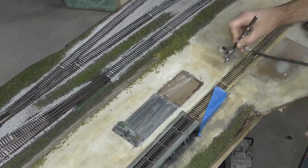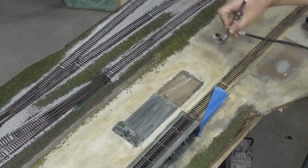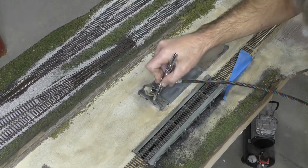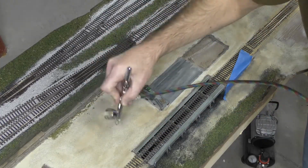Since the gravel is a little bit too uniform in color for my taste, and since I have to paint over the spackling anyway, I like to come back with an airbrush and spray on some various browns and even some black in some areas like around the building, just to give it a little more color variation.